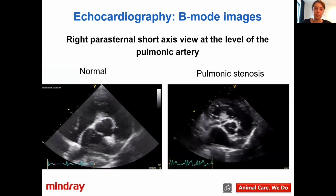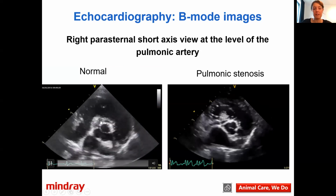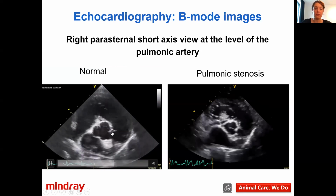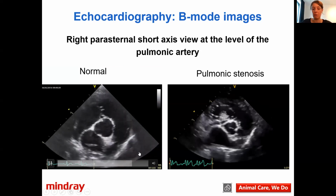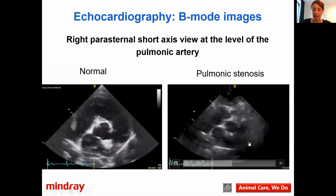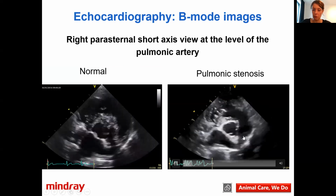The pulmonary artery normally is approximately as big as the aorta, maybe just a little bit smaller. And here you see the pulmonary valves that look thin, and they look like they are moving normally. When you look at this image, I have to say that it's quite a subtle image, but I will try to show you anyway.